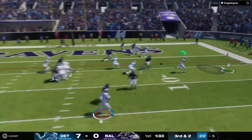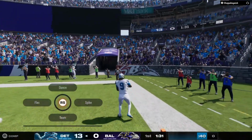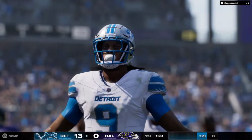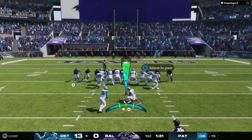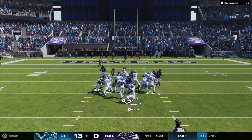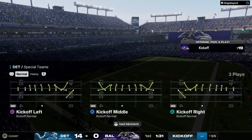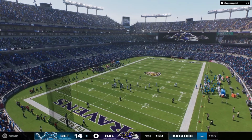They'll go play action with Goff. That's right side and brought in by Williams. And he will win the race to the pylon. He's in. Jamison Williams. Touchdown, Lions. His kick is good. Makes the score Lions 14, Ravens nothing.